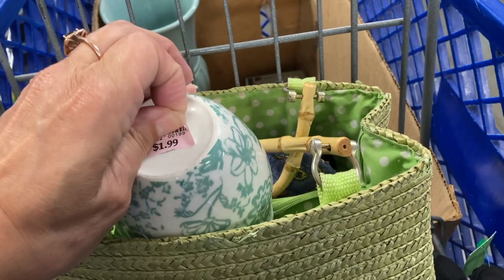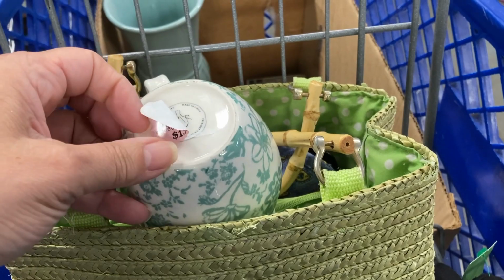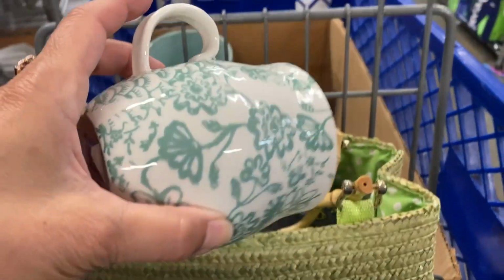I decided to double check and make sure this is Anthropologie, and there you see it. That is the Anthropologie logo. So that monogram mug is going to go into my cart.